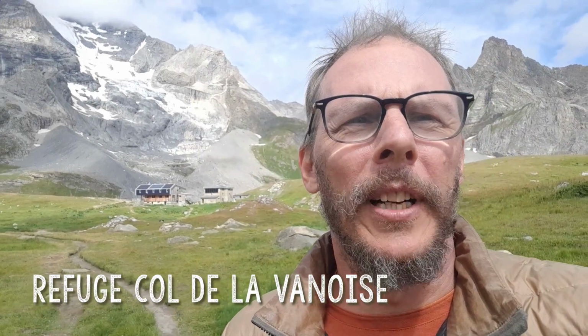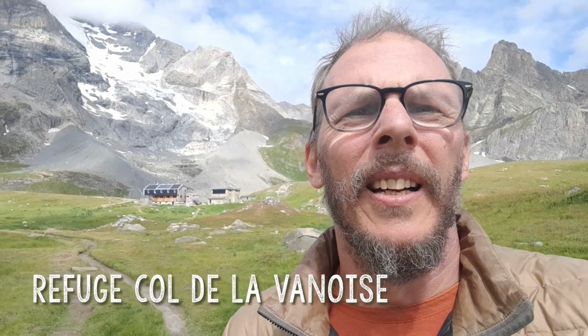Coming up on the last refuge here, Col de la Vanoise. It's Vanoise Pass Refuge. Look, it's at the bottom of that mountain with all those glaciers. Absolutely incredible up here. Good place to end this trek. This will be our last night, heading back tomorrow.